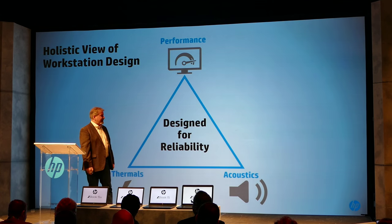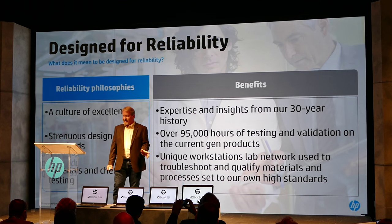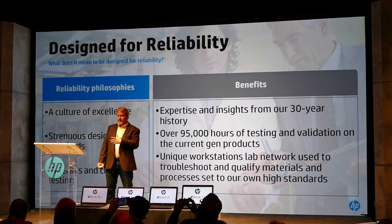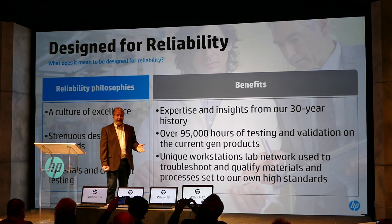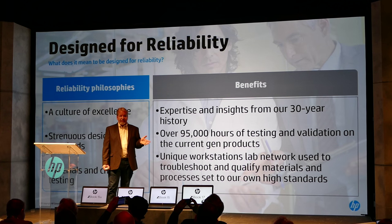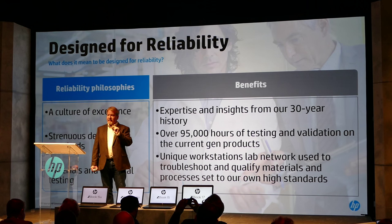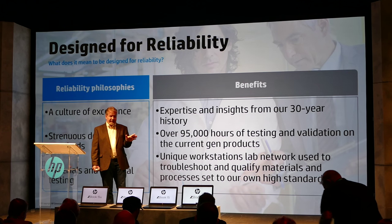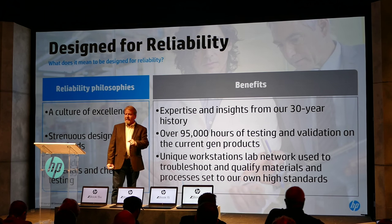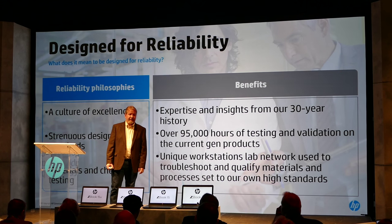So what does that mean? Well, it starts out, number one, as a culture of excellence. And when Jim was talking earlier, he was talking about quality and reliability and how he pushes that through the whole organization. And that's the truth. We hear from Jim all the time, every time he speaks to all of us in R&D, about how quality and reliability should be at the top of our minds. This is true throughout the entire management chain, and all of the engineers in Workstations R&D are thinking about it in every single design decision that we actually make.